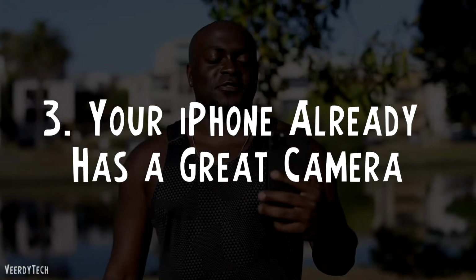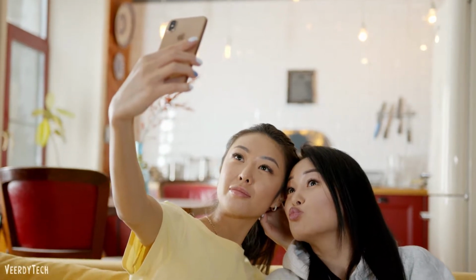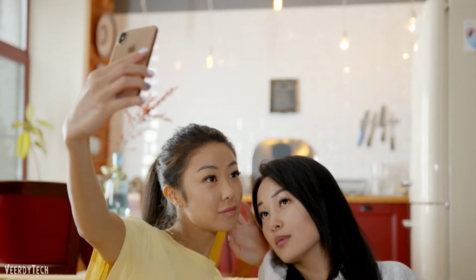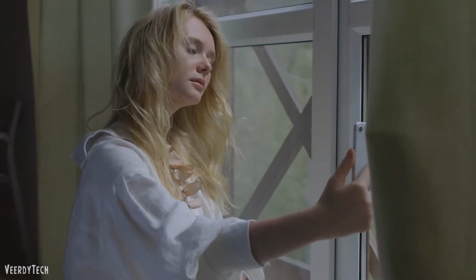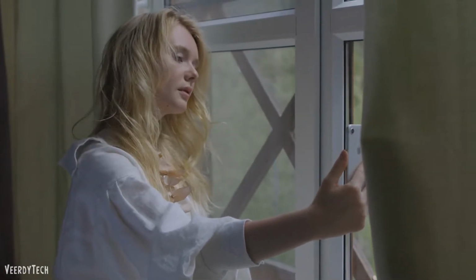Number 3. Your iPhone already has a great camera. If you own an iPhone that came out in the last couple of years, you already know it has a great camera. Apple did make some improvements to the iPhone 14's new camera module, but remember, the real upgrade, the boost to a 48-megapixel sensor, only landed on the iPhone 14 Pro. And unlike the Pro models, the iPhone 14 packs a 12-megapixel camera sensor, just like the iPhone 13.